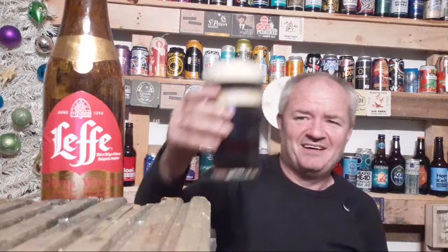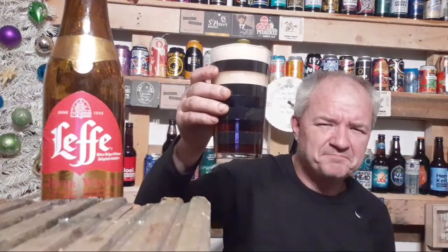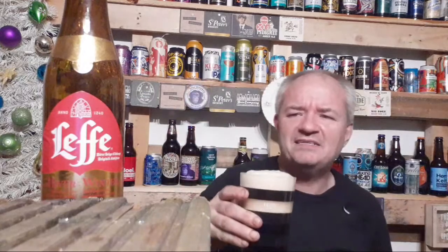So, plonk in there, Christmas tree in the background, Christmas beer. So, quite a dark pour. I would say mahogany colouring pour, big white head, as you noticed. It's spewing over the glass.